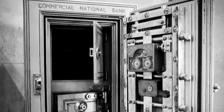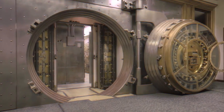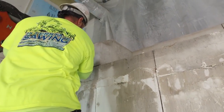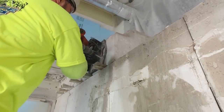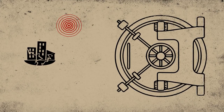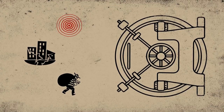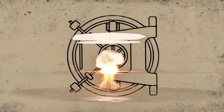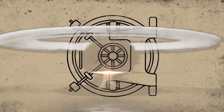In the 1900s, most banks switched from safes to heavy vaults, which were built as part of the bank building itself. The vaults had incredibly thick walls of concrete reinforced with steel, designed to withstand natural disasters, damage to the surrounding building, and the best efforts of would-be bank robbers. In fact, the concrete used in bank vaults is so strong it is known to withstand nuclear explosions.